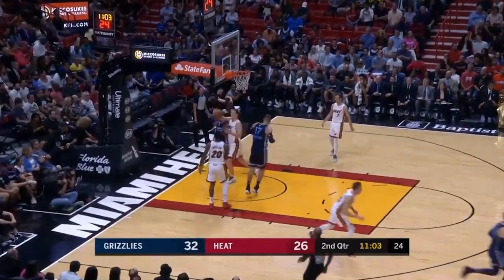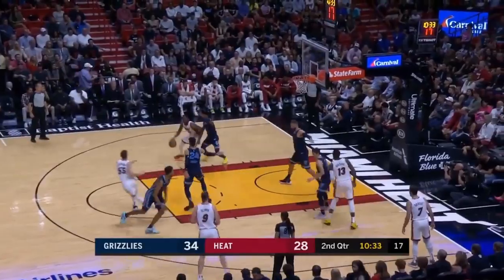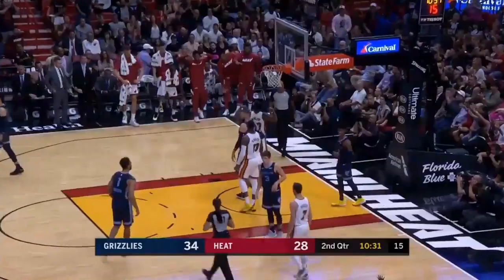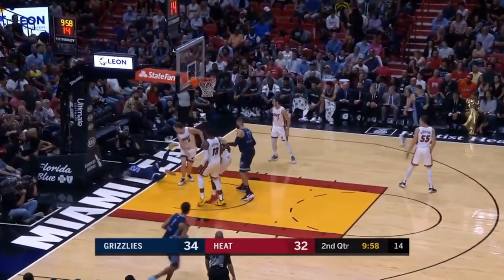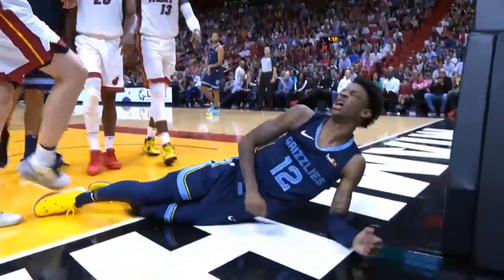Oh, that's a pretty drive by Ja Morant. Minute and a half into this second quarter in Miami. Winslow posting up Morant. Yes, and a foul. Free throw at such a high percentage. That's the same type of shot he needs to make regularly. Oh my, Ja Morant looked like a mosquito getting through the lane.